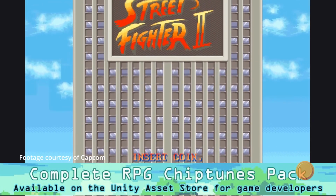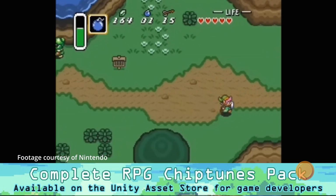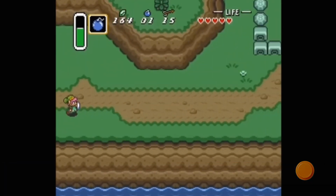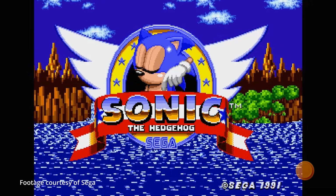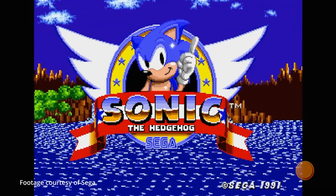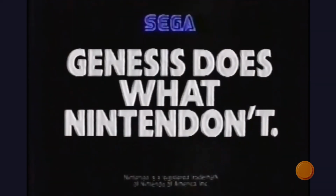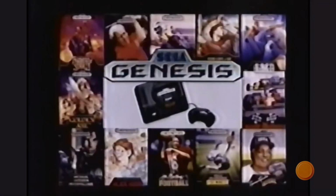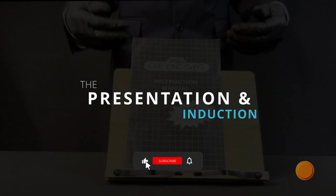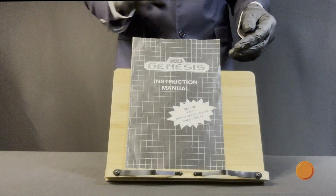In gaming, Street Fighter II was conquering arcades, and The Legend of Zelda: A Link to the Past enchanted players in Japan. Meanwhile, Sonic the Hedgehog spun his way onto the Sega Genesis, and the great console wars were well and truly underway. With blast processing as its battle cry and a sleek black finish, the Genesis emerged as Sega's bold answer to Nintendo's dominance. And it was working.